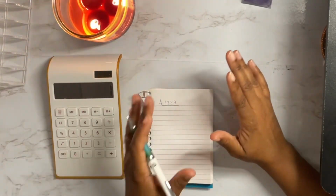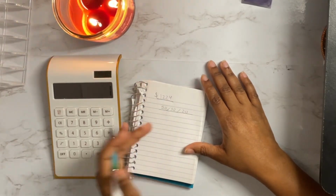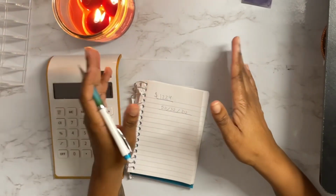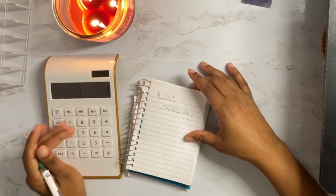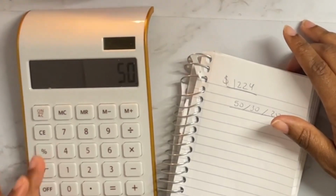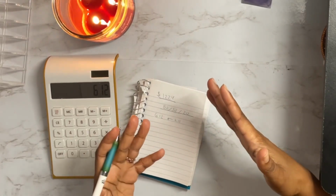So when I did the math, what you do is you divide it by percentages, right? So it's 50, 30, 20, all percentages of your paycheck. That means 50% of your paycheck goes to your bills, 30% goes towards your savings and your debt, and then 20% goes towards your spending. So on paper, when I did the math, it actually looked good. 12.24 times 50% is 612, right? So that would be for my bills. Okay, that looks good on paper. That actually covers my bills.